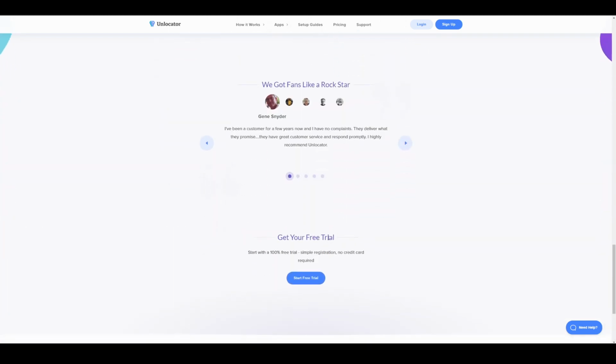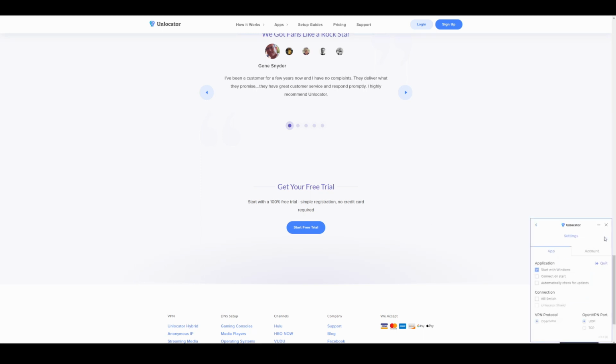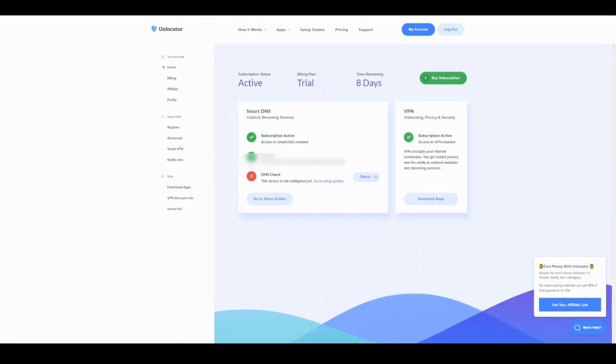But the cool thing about Unlocator is that it has a 100% free trial. Although I'm a little confused because when I go into the settings here and I go into account, it says it's a 3-day trial. But then when I go into my account page, as you can see here, it says an 8-day trial. So I'm still kind of trying to figure that out as I go through the VPN review.